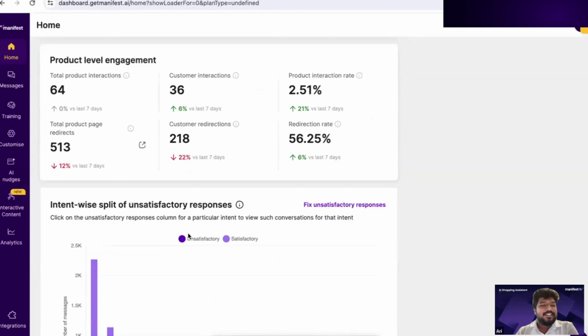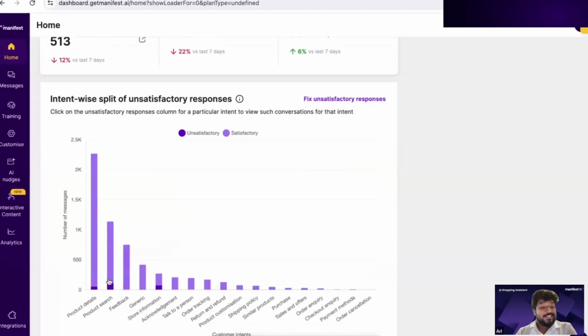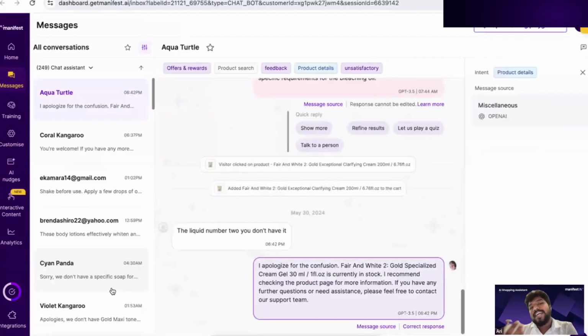All right. So I like this section. I'll tell you why. As a business owner, as an e-commerce manager, you would want to see a holistic view of what searches have been performed in that AI chatbot. So this is the section for that. And you would also want to know if that particular response was satisfactory or not. So here's the section, you can see it. Let's say for this product search, there was an unsatisfactory response count of 106. You can just click it. With just one click, it's going to directly take you to that particular conversation where the customer felt it was not satisfactory.